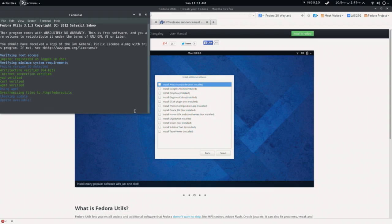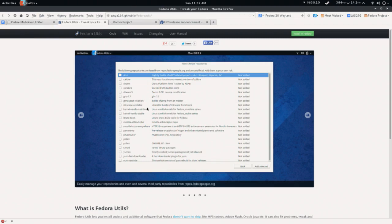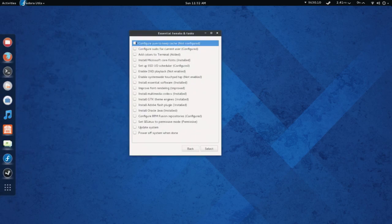make font rendering better, install Flash. So if you install a straight Fedora installation, and then you want to add Flash, you want to add Chromium, you want to do these things, Java, that kind of stuff, Fedora Utils makes that easier. So you see, it's just a checkbox here.